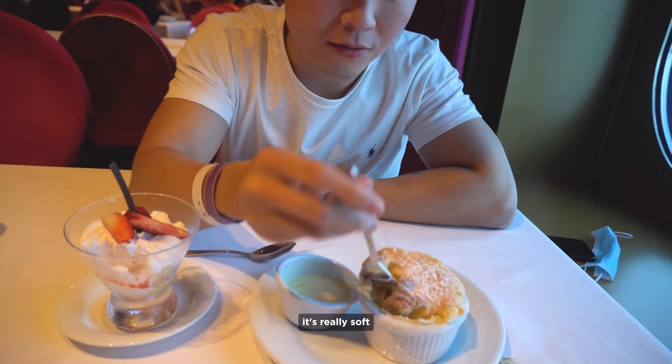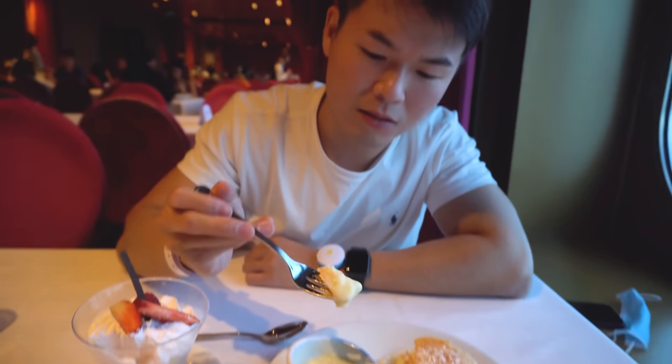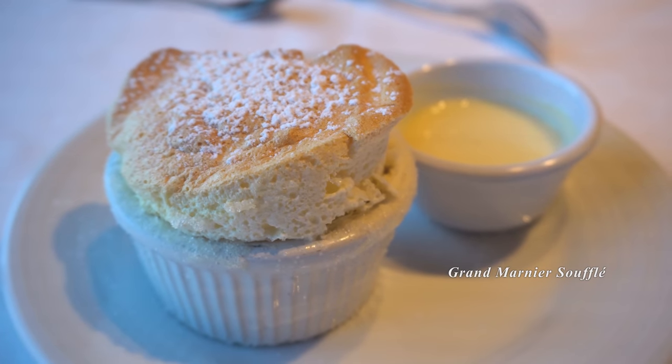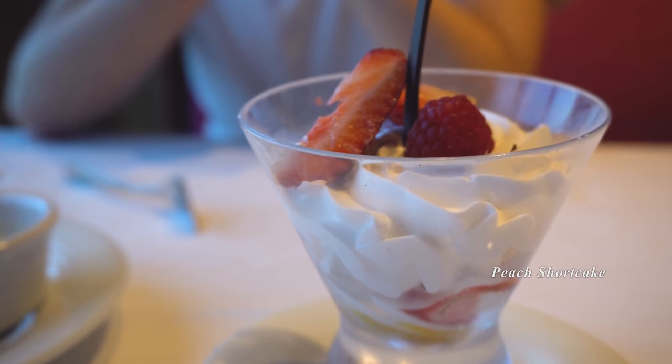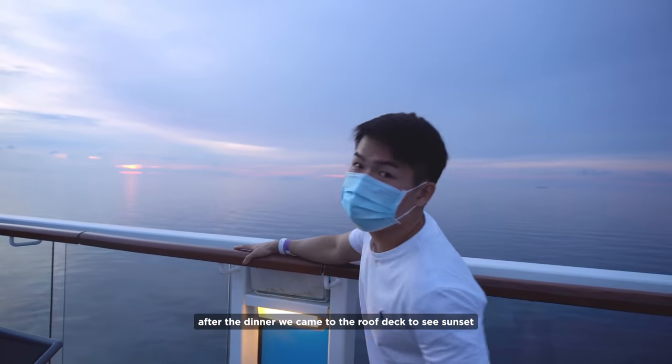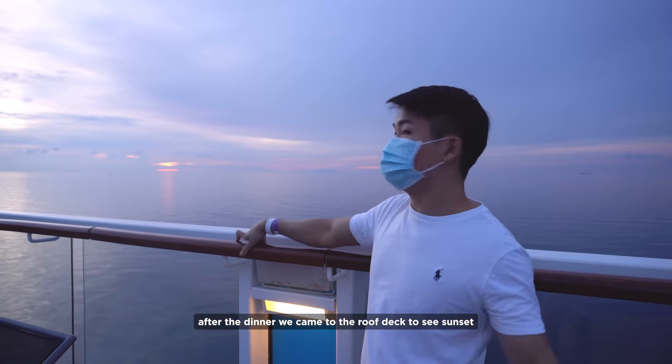Ooh, it's really soft with the sauce. After the dinner, we came to the roof deck to see the sunset.